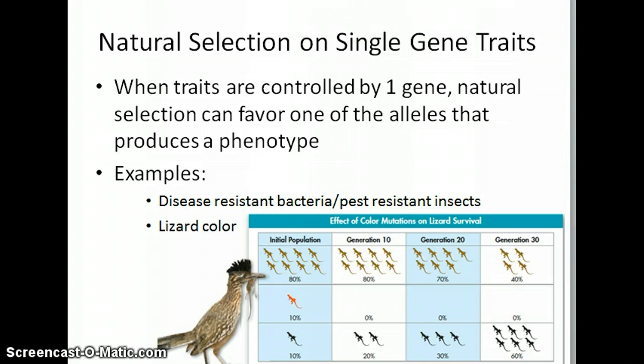The initial population of lizards had 3 skin colors: red, black, and brown. Red was quickly selected against, while there was less selective pressure against the brown lizards until generation 20. We can see that because the percentage of brown lizards went down slowly. Then between generation 20 and 30, there was a strong selective pressure for black lizards and against brown lizards. Brown lizards declined rapidly, while black lizards increased rapidly.